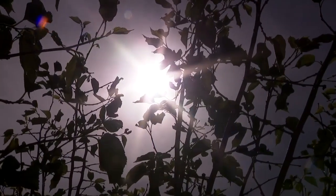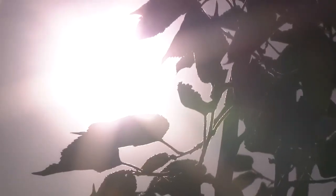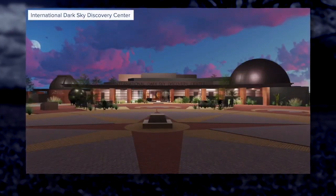On April 8th, you can catch a glimpse here in Arizona of the solar eclipse that will cover part of the American landscape, and then a glimpse to the future. This is not a Fountain Hills attraction. This is an international attraction in Fountain Hills. An eclipse watch party takes place alongside the groundbreaking ceremony for the International Dark Sky Discovery Center in Fountain Hills. And this has been a 9-year journey to get here. The first 3 years were devoted to getting Fountain Hills designated as an International Dark Sky community.